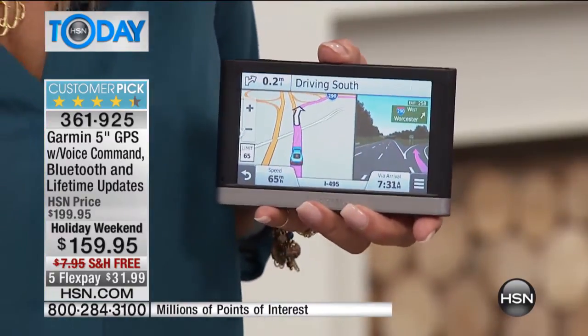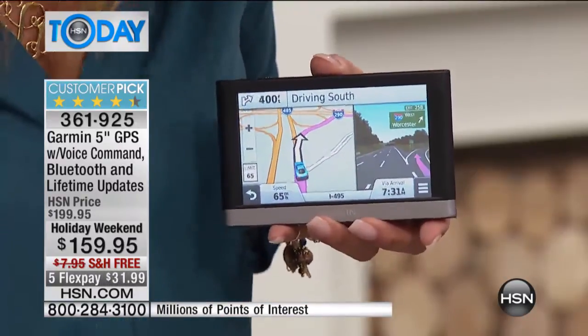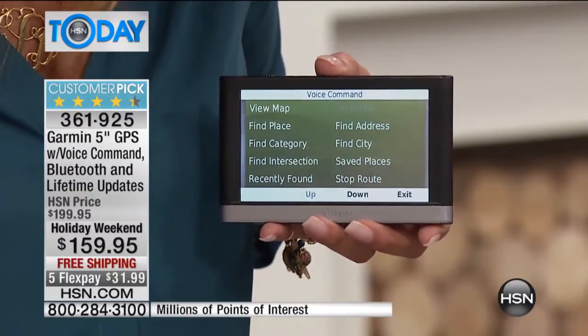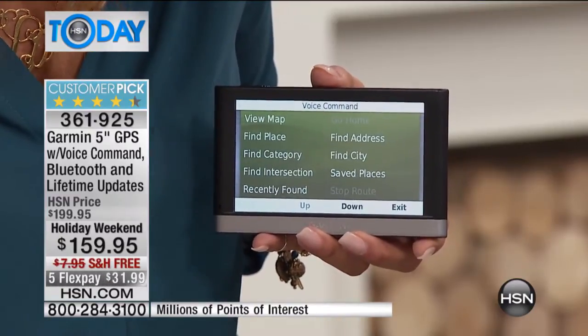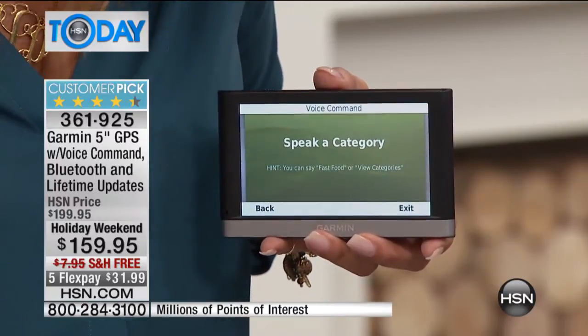Now, here we go. Voice command. Say a command. Stop route. Route canceled. Voice command. Say a command. Find category. Speak a category. Gas.